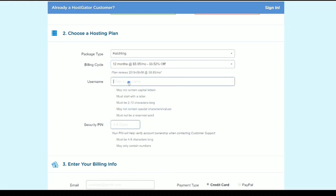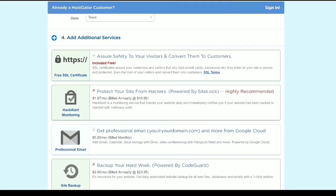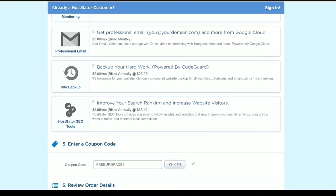So going through, we're just going to type in our username and then make up a PIN. And then as we scroll down, we're going to come to this area here and we're just going to fill out all of our details. And then we're going to have this area here called additional services. Now, you're not actually going to need either of these, and they add additional costs. So we're just going to uncheck those and then scroll down.